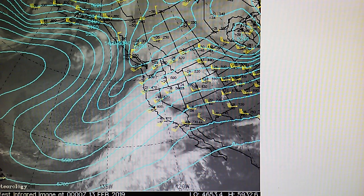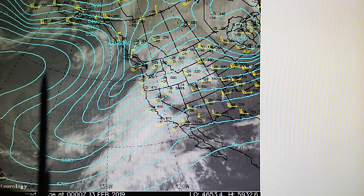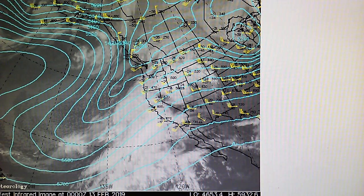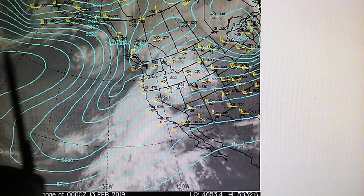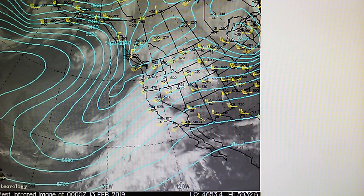Looking at the 500 millibar map, we see the jaggies here right over California. Out here we see smooth isobars. No jaggies out here. This is where the high pressure is installed. We'll notice that the jaggies always appear where the lows are approaching, not out here where the highs are installed. This is a man-made satellite transmitter generated high pressure. This is a stationary high. It's been placed here to reroute and steer the weather patterns.